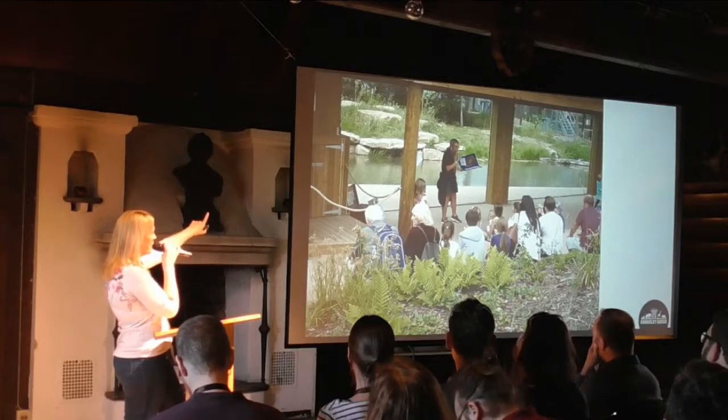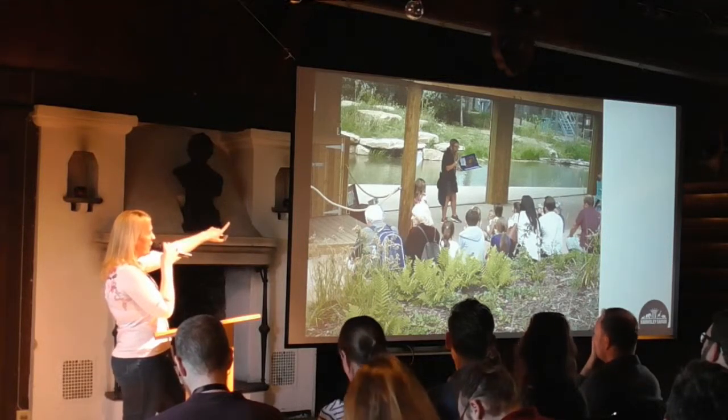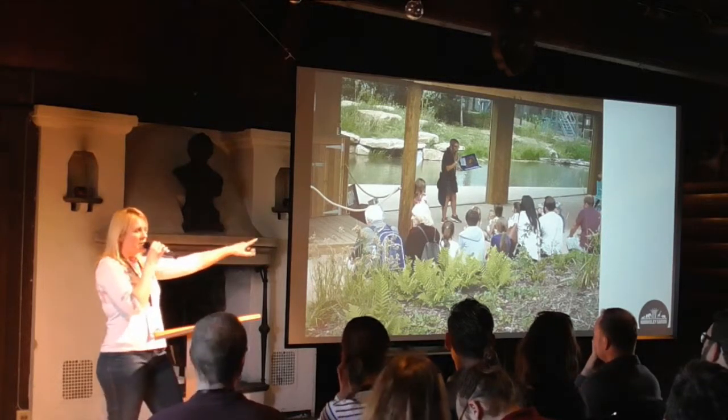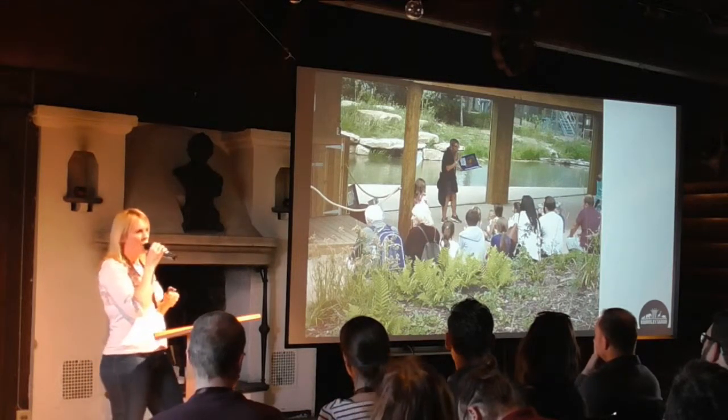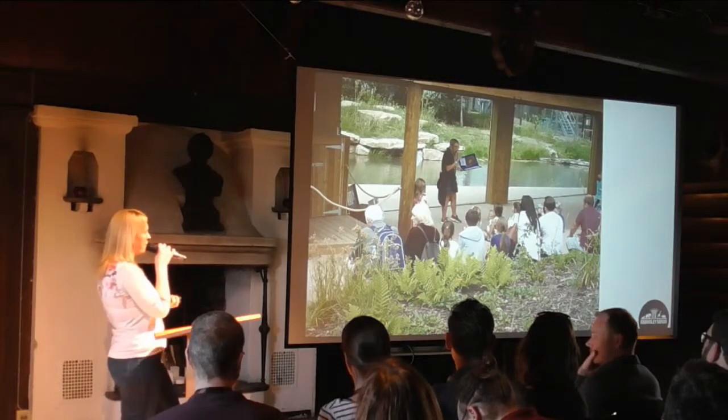The stage does actually have some inbuilt storage. We've got an inbuilt microphone area and we've got a natural seating area for people to sit and enjoy the engagement rather than standing around, not really knowing what's going on and who's doing the delivery.